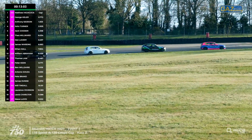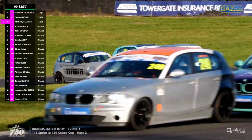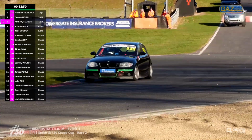Highcock it is, though, that continues to lead the race outright in his 120. Just the 4 of them taking the start of this race. So we've lost David Williams from race 1, where he finished 3rd, so possibly problems for him with that car.